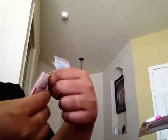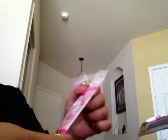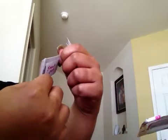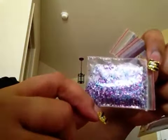And this one is called Love. And it's red. That's some hot. It has some hollow hearts and some open hearts in there. You can see it. OMG, I just realized this is a Hello Kitty bag. That is cute. How cute. And this one is called Shout Out. And this is cute. This looks like it would be a cute mix for 4th of July or something. And that's what it looks like.